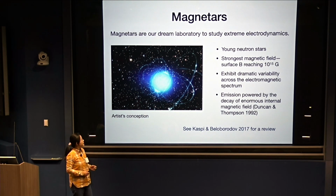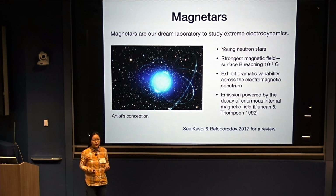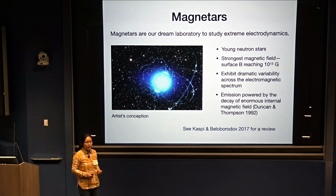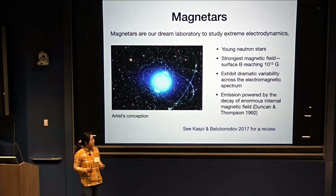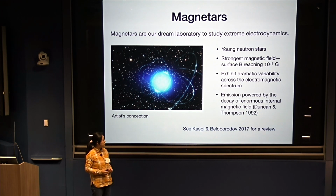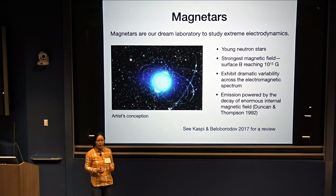What characterizes these magnetars is that they exhibit dramatic variability across the electromagnetic spectrum, especially in the X-ray and soft gamma ray range. It is believed that most of this variable emission is powered by the decay of the enormous internal magnetic field of these neutron stars, as proposed by Duncan and Thompson, 1992. That's also the reason they coined the name magnetars, because they are powered by this strong internal magnetic field.